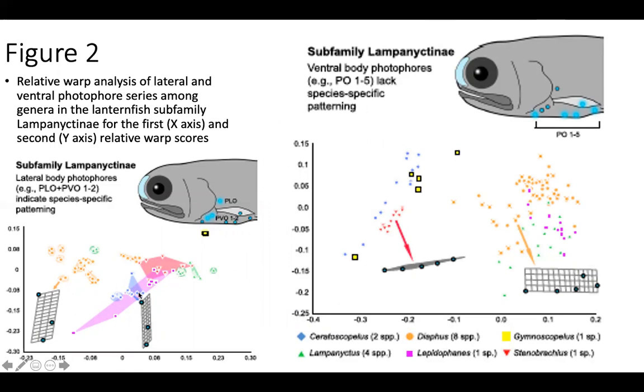And here on the left, we're looking at just lateral photophores. So as you can see, there is some grouping of where the lateral photophores are in this subfamily. And then over here, it shows the ventral photophores in the same family. And we can see a somewhat similar trend, but not so much in some of the species here. Some of it's kind of spread out and mixed around. So definitely more so over here in the lateral photophores.